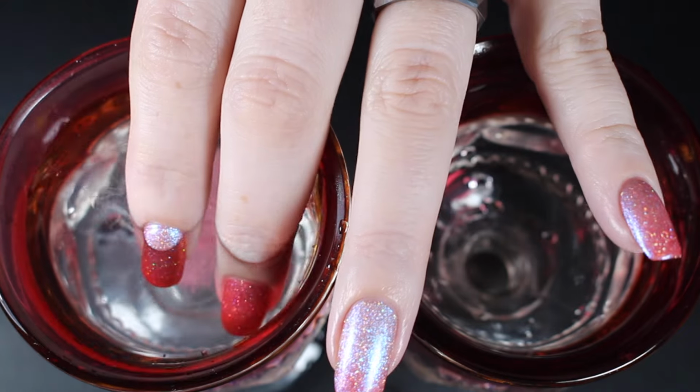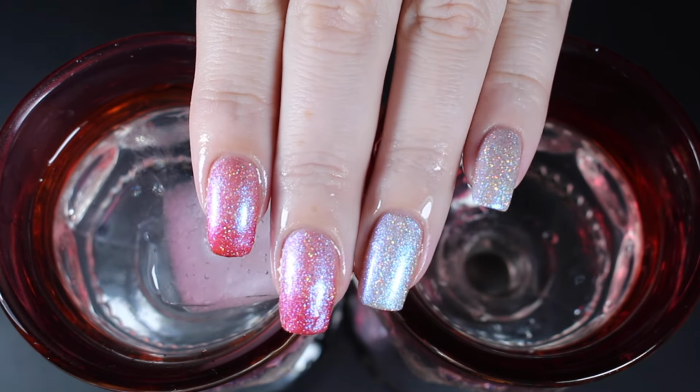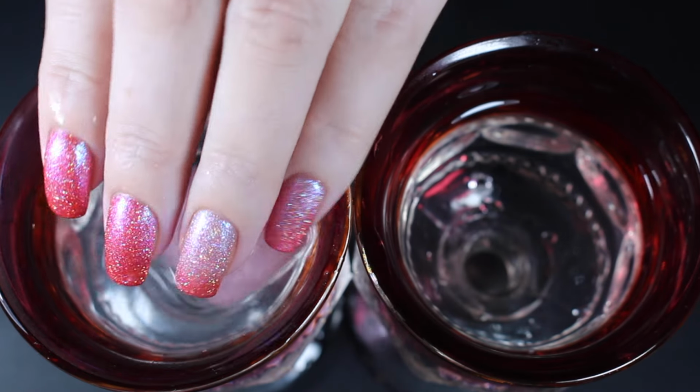I'll go ahead and show you how it does in ice water. So this is going to bring it completely pink. And then to the right here, I have a cup of warm water. So that is the clear state. I think it's beautiful in both states. I'll go ahead and show you what a completed mani looks like.